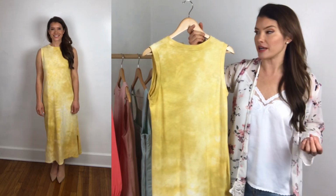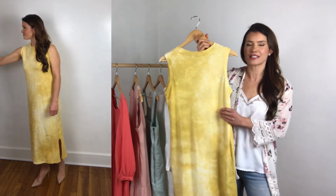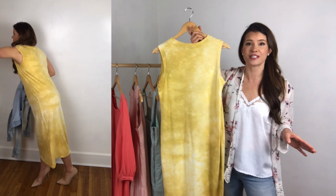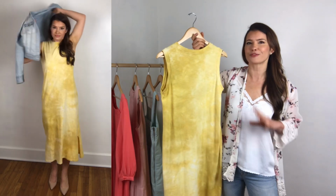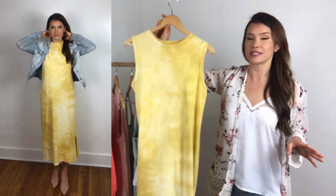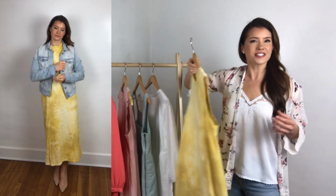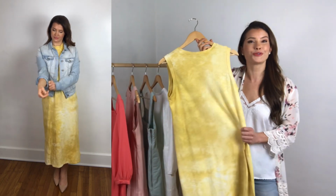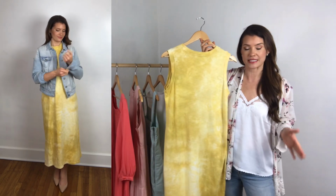Super comfortable on. Now I will say, if you are in the early stages of maternity, check this sucker out, because it does have a little bit of give to it. It's not gonna carry you through the entire pregnancy, but I think you might be able to squeeze into this for a couple weeks. Just beautiful. It's simple, it's easy. I love throwing it on under a denim jacket too, just to add that lightweight layer to get you through those cool summer nights and spring nights too, and even to carry you into the fall season.